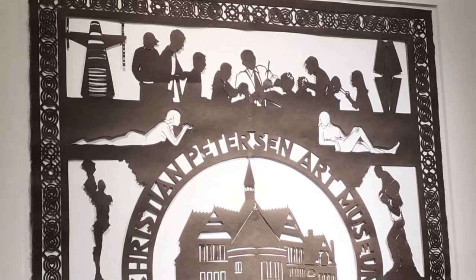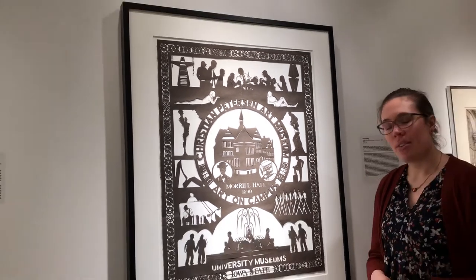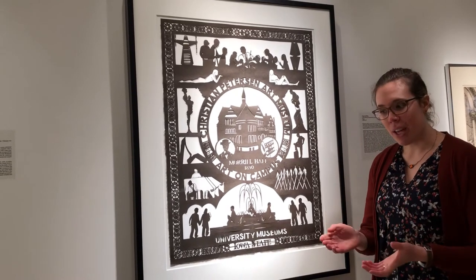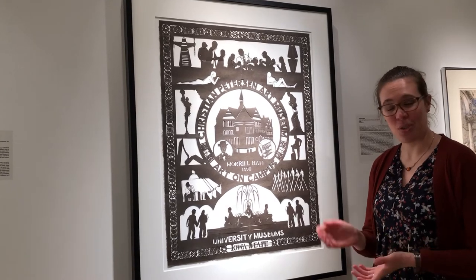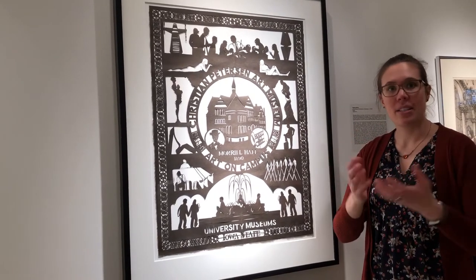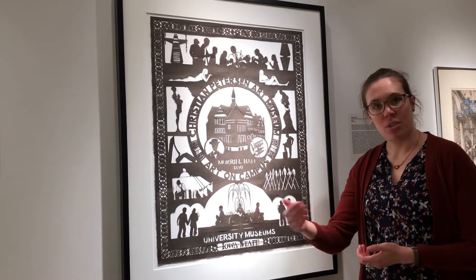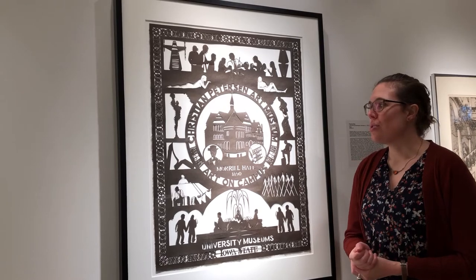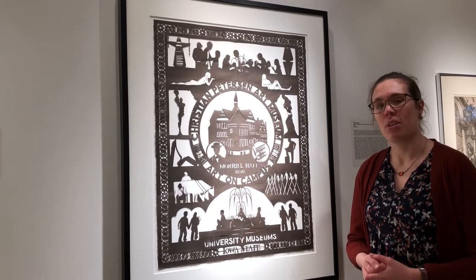Emerson was actually an alumna of Iowa State, and during her time here, she met Christian Petersen, and she was actually selected at an event to be a model for him. So he brought her up on the stage, and he started to draw her and create a bust of her face. And then later, she finished posing for that bust, and he created that. So she was, again, a fitting choice to celebrate the reopening of the Christian Petersen Art Museum.